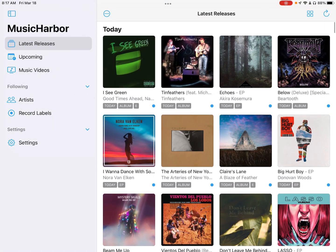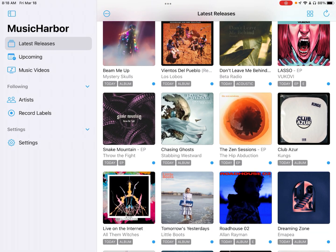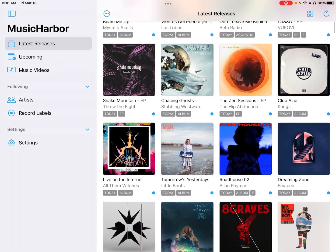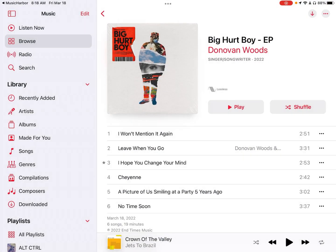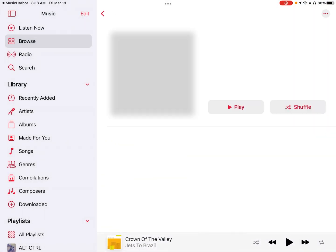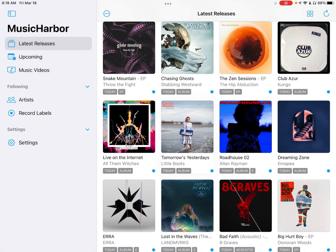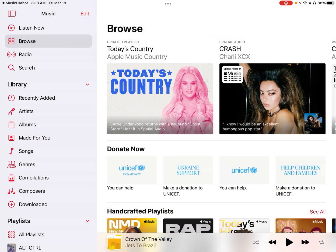I generally don't take every single album from every artist that I've got, but I usually try and shoot for somewhere around 4 to 6 albums is around what I normally do. So we'll take a look at Little Boots and pop back over here. Absolutely love Era, so obviously I'm going to finish this one off.